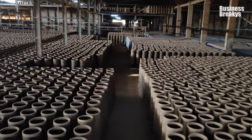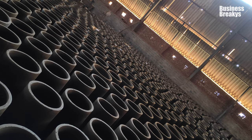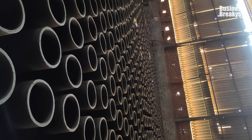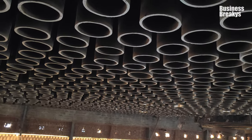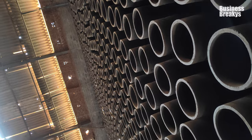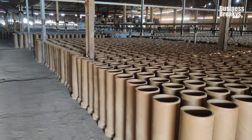Clay pipes have been used for plumbing since 4000 BC in Babylonia. They are made from organic materials, are impervious to acids in wastewater, and can last for thousands of years. Clay pipes are used for plumbing, including in sewer lines and for industrial land.